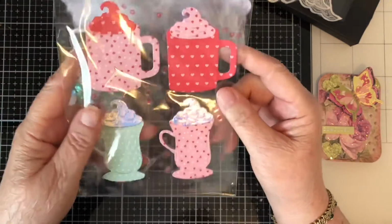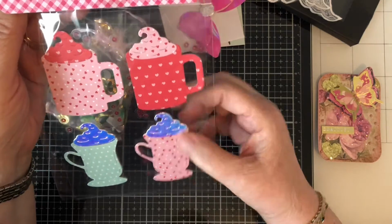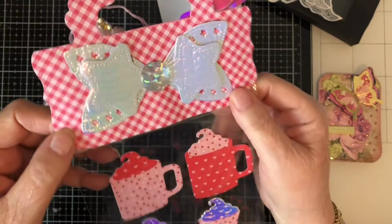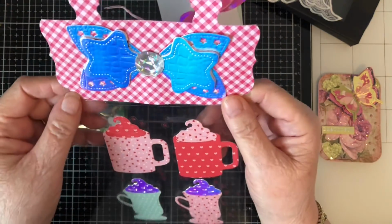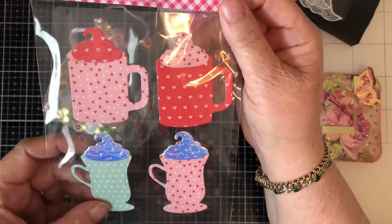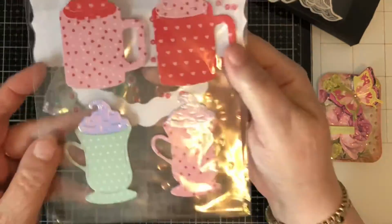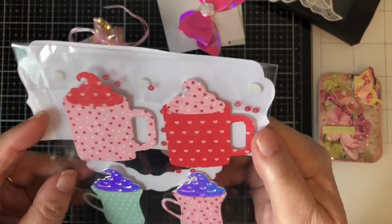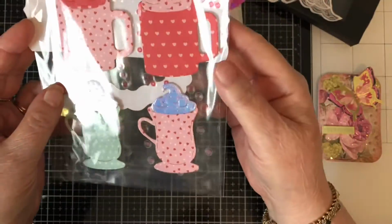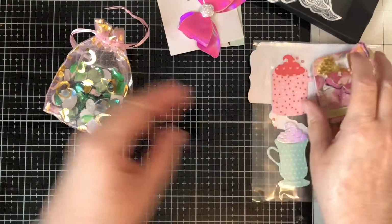Ooh, and she sent me some. I'm going to guess hot chocolate because of the whipped cream on top. And the bow again. Look at all these beautiful bows. Bag top is beautiful. I don't have many bow dies. I love these. Very cute. Can you see the cups? Very, very cute. I don't have any like this at all, so this is brand new to my stash. Very nice. Thank you so much.